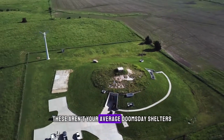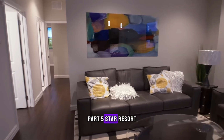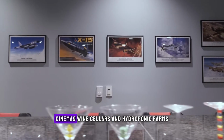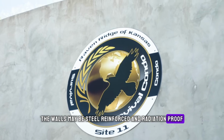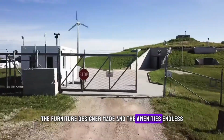These aren't your average doomsday shelters. They're part spa, part fortress, part five-star resort. Inside, there are heated pools, gyms, cinemas, wine cellars, and hydroponic farms. The walls may be steel-reinforced and radiation-proof, but the marble floors are polished, the furniture designer-made, and the amenities endless.